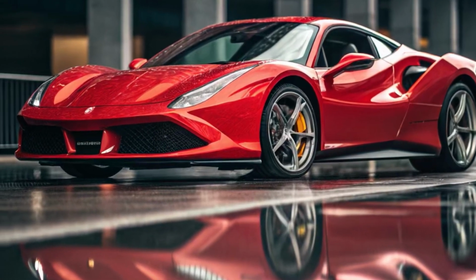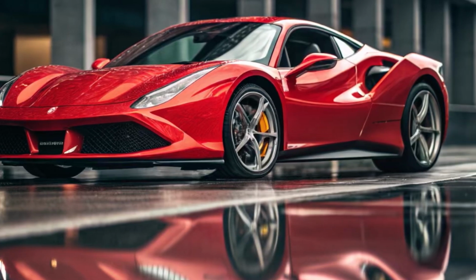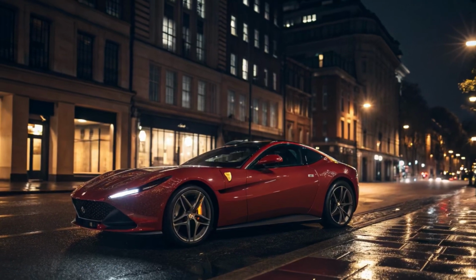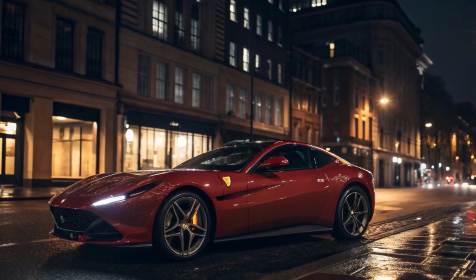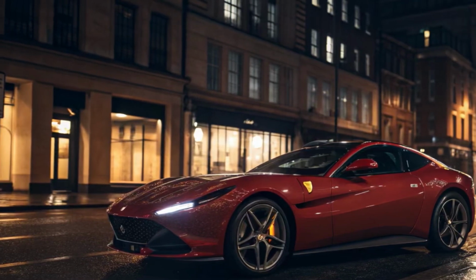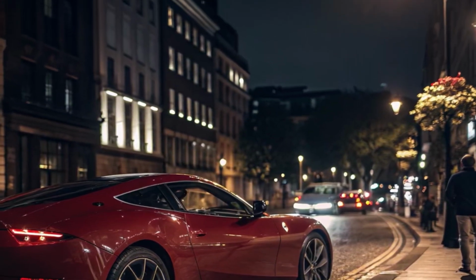Today we are diving deep into something truly special, something that carries heritage, prestige, and a driving experience that only a handful of marques can deliver, and that is Ferrari. Now Ferrari in the United Kingdom has always carried this aura of being more than just a car brand. It's a lifestyle, it's a statement, and it's an emotional connection between engineering and art.